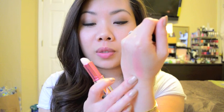It's really, really cool. So you apply it, and it actually darkens up, and this is what I'm wearing today. There it is. I hope you guys can see that. It deepens into this really pretty pink shade, and it's really nice because it's super duper moisturizing. It really is. I've never come across anything in lipstick form that's been this moisturizing.